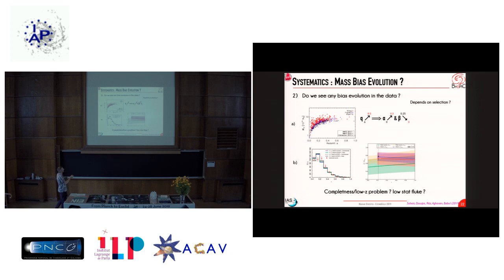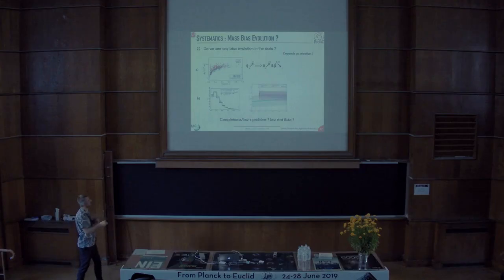But what you see as well is that your alpha, which is the evolution of mass, is going away from 0. So there is kind of a balancing between the two when you change the signal to noise cut. Another test we did was to cut completely the low redshift clusters below 0.2 and redo the analysis. And here we find something which is slightly negative or consistent with 0, which means that there may be some different behavior at low redshift compared to high redshift, or some completeness or selection function effect at low redshift.